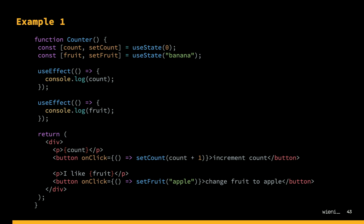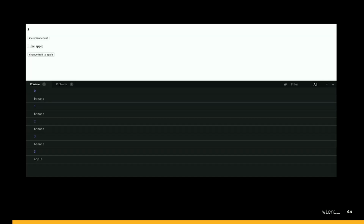And let's look at this example. In this example, I have added 2 states, one state for count and one state for fruit. And what I actually want to do is print count when our count changes, and print fruit when our fruit changes. So I have one button to update count and one button to change my fruit from banana to apple. If I execute this code, this is what happens. So this is our initial render. Our initial render count was 0, fruit was banana.